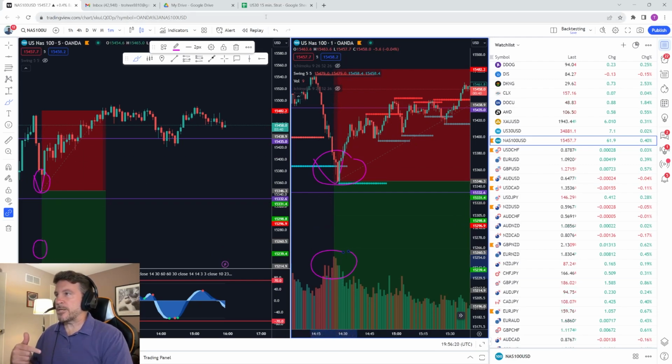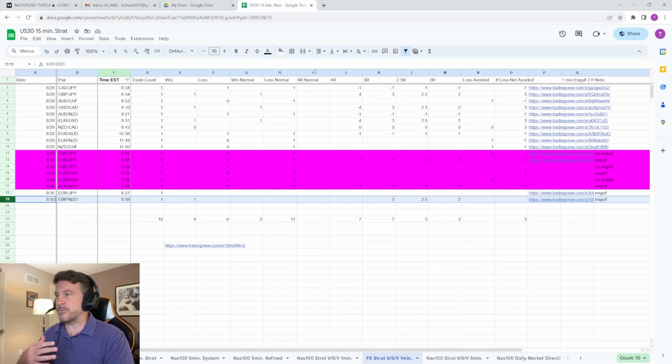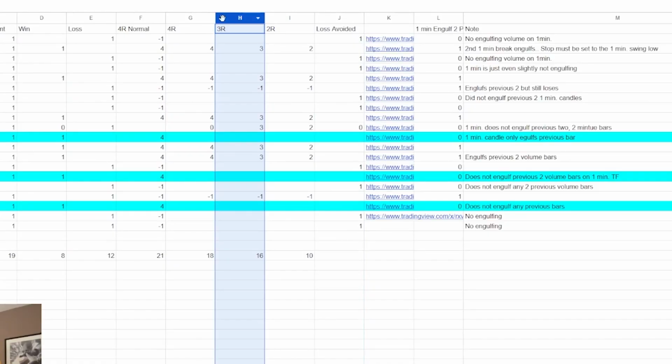I am going to go over to my spreadsheet because I do want to talk through this a bit and share with you guys how that works. So I have a spreadsheet pulled up here, and I'll go over to the NAS. What you can see here, I want you guys to pay attention to columns G, H, and I. Also J, loss avoided. These columns here are with the new implementations that I made.